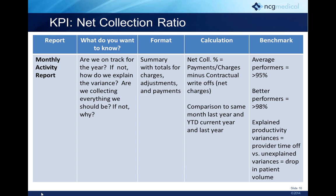Again, the first step in obtaining an accurate evaluation is to set your charges at a percentage of Medicare. You should also know what your payer mix is and how each managed care company is paying you as a percentage of Medicare. This may be more work than what you want, but it's worth it if you want a thorough evaluation. The net collection ratio does vary by specialty.